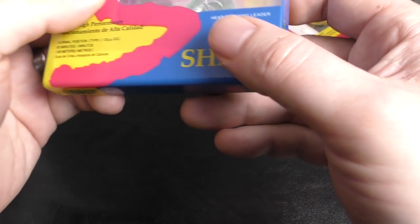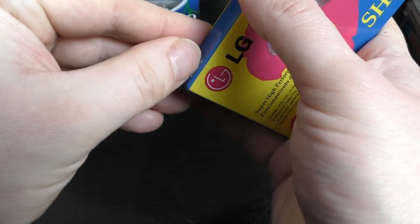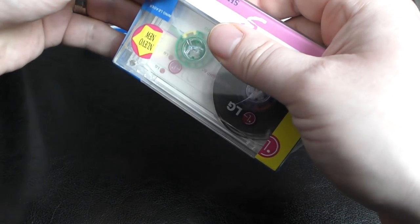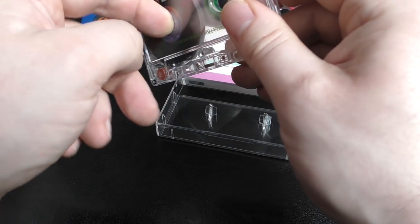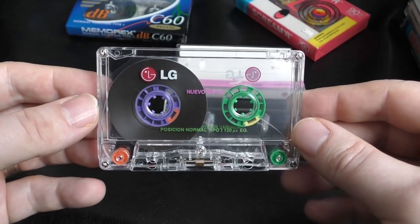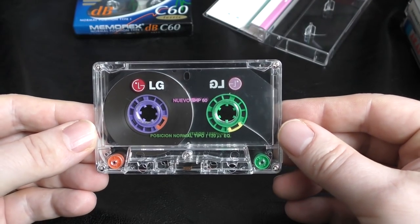Now let's get some dirty unwrapping done. Let's have a look at the LG SHP first. Now, LG, yeah, we know it was Gold Star, and they merged with Lucky and became Lucky Gold Star. But I like Gold Star cassettes. I've never had a bad Gold Star cassette. And that is a really pretty looking cassette. That's nice. Let's get that out of the way.